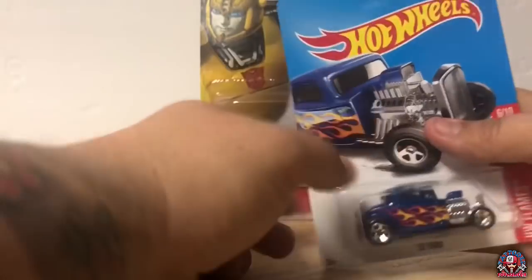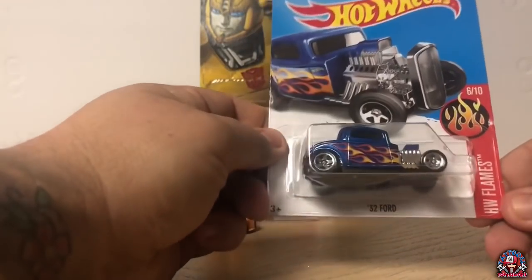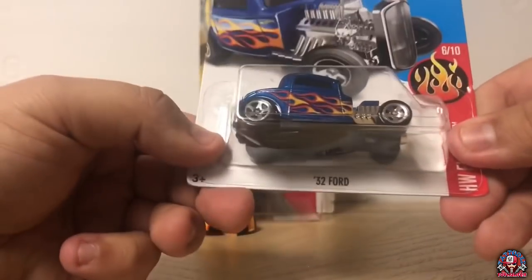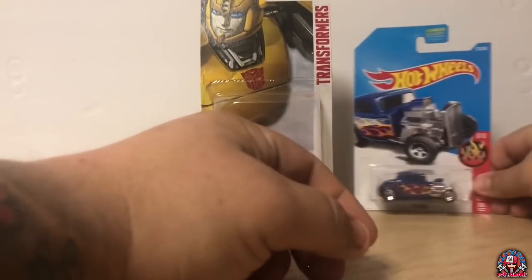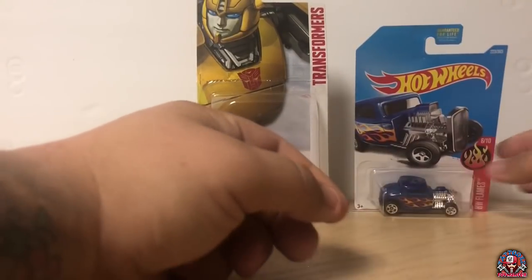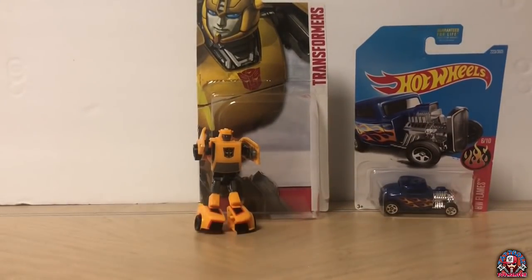He also sent me this really cool Hot Wheels. I don't think I'll open it because I really like it. HW Flames. This is a '32 Ford. Very cool looking figure. So I really appreciate it, Rob. Appreciate the gifts. Super nice of you to send. All right, let's go ahead and continue.